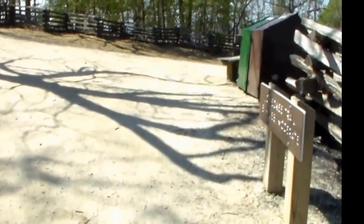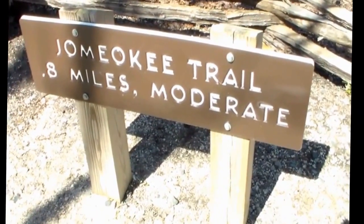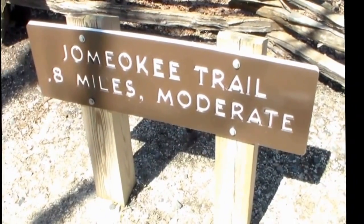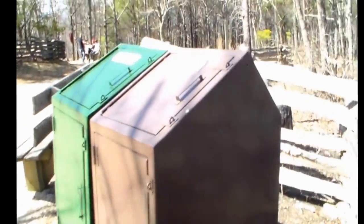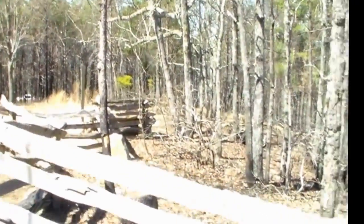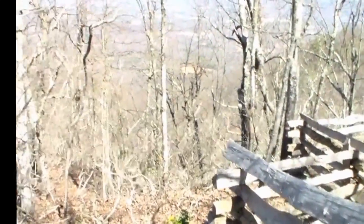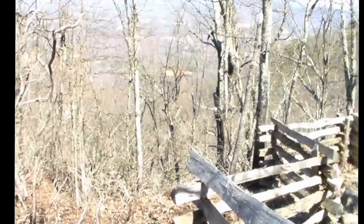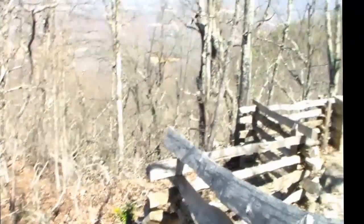Well, everybody, that concludes our trail walk today at Pilot Mountain. And for those who are interested, you saw it earlier, but that's the trail we were on. It shows 0.8 miles moderate, but it seemed a lot longer than that. I think I've been walking for definitely over an hour, hour and a half. I've been walking slow though, pacing myself, enjoying it. But a great hike though, very pretty. If you've never done this hike, I would suggest it.